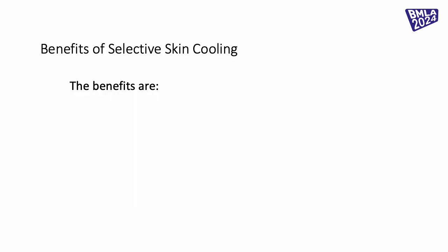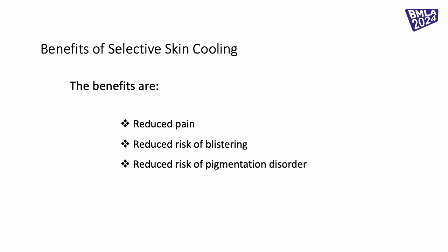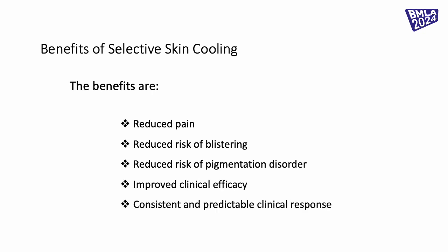So the benefits of skin cooling are obviously reduced pain, also reduced risk of blistering, because there's less likelihood of thermal damage in the basal layer, reduced risk of pigmentation disorder for the same reason, an improved clinical efficacy all around, and more consistent and predictable clinical results. So pre-skin cooling is actually really quite beneficial and important.